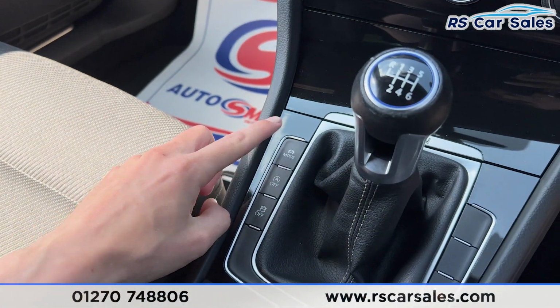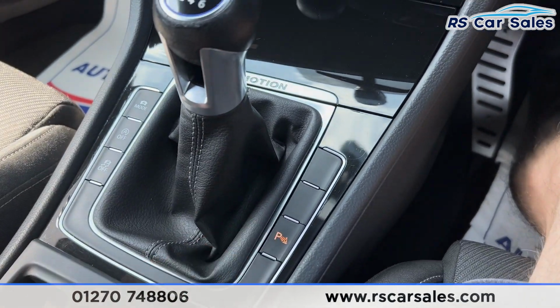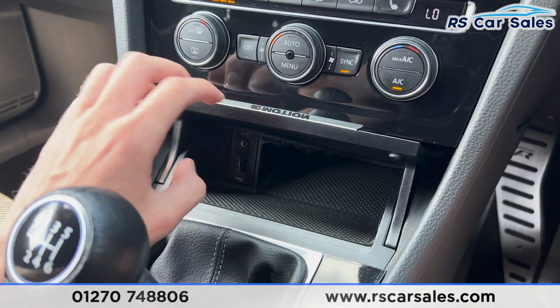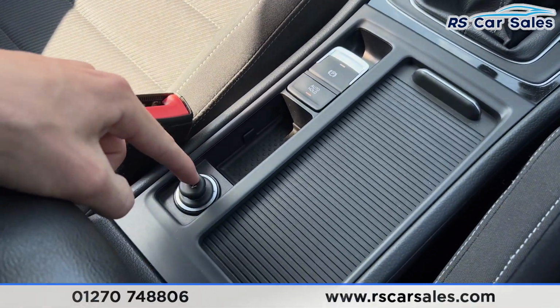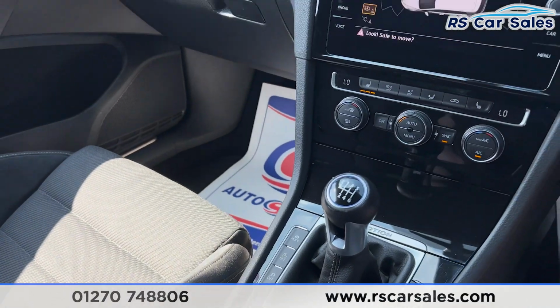We have the different drive mode buttons, the auto start button. We have the traction control and the parking sensors just there. Inside of here you find we have some storage space. We also have a USB and the auxiliary just inside of there. We have the electric handbrake, auto hold, 12-volt connectivity, and inside of here you find that we have the 2 cup holders. But that's all I'm going to show you guys today.